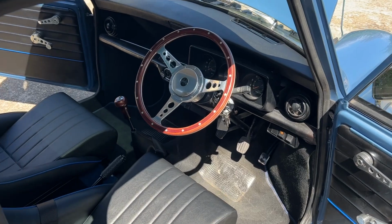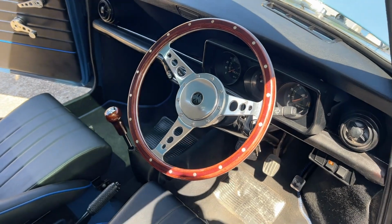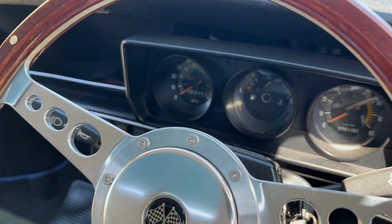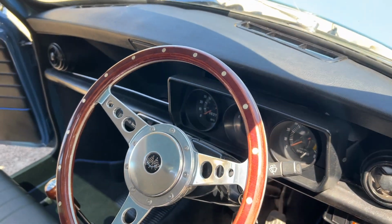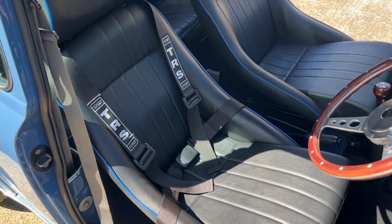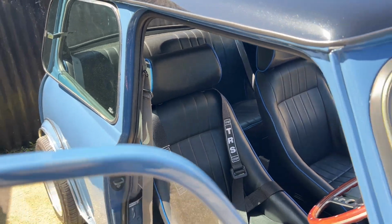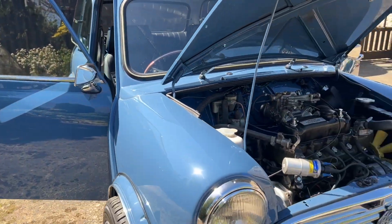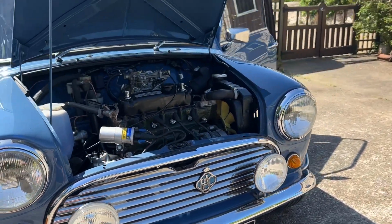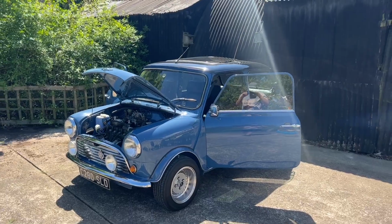Check out the interior. Stunning wooden steering wheel, a matching gear knob. Obviously the all important 3 dials with rev counter. Wonderful matching classic bucket seats. With the rears, lots of chrome, obviously, as you can see. So this was obviously purchased as it is, fully restored.